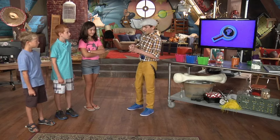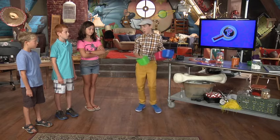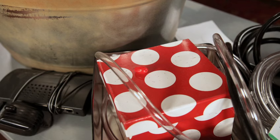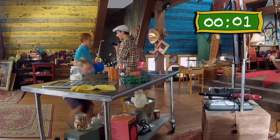So here are the rules. There are 60 jelly beans hidden throughout the attic, and you'll have 2 minutes to try to find as many as possible. Sound good? Yeah. So we have Team Hawk, Team Lion, and Team Wolf. One of the jelly beans is right in front of them. Okay, so you have 2 minutes, starting now, go.